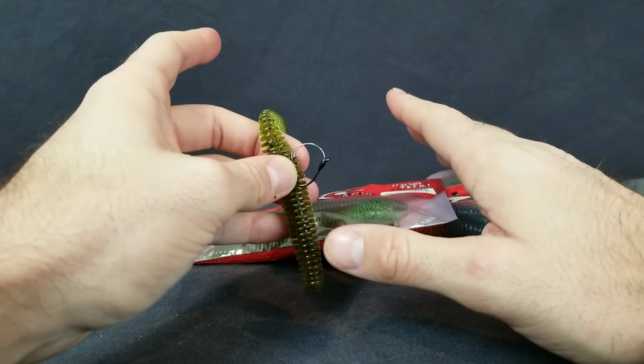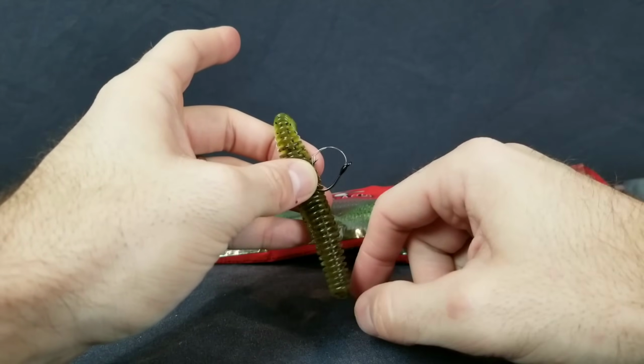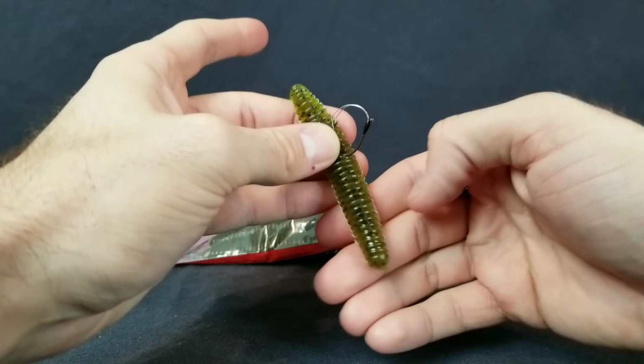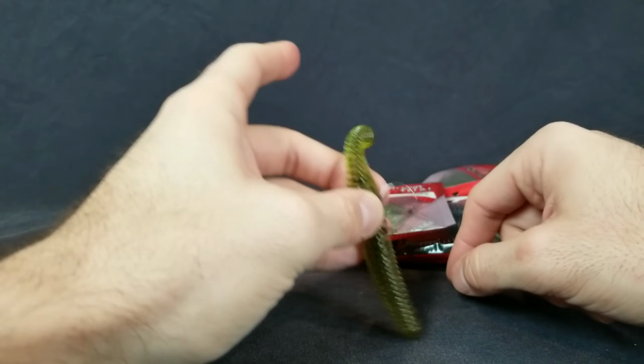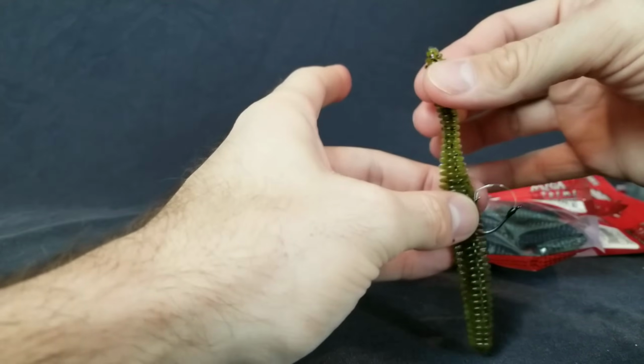And I could do a whole different video on that, but the Ned Rig is pretty good around it. You try to go light, but it can still get snagged, especially with that open hook. Same thing for the shaky head. It's pretty good most of the time, but you get them stuck in rocks. With this, you're popping over the top of the rocks. And with this tail that floats, you're looking like that the whole time.